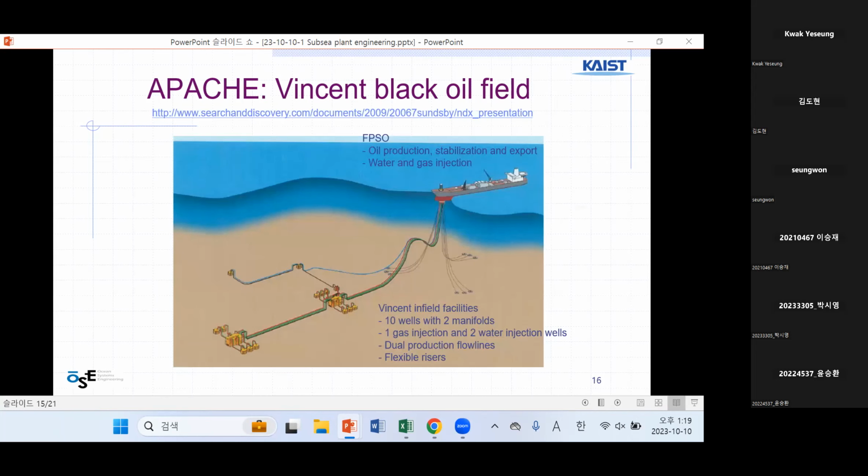Apache is another project coming from Vincent Black Oil Field. They also have a FPSO, and they are doing a water and gas injection there. Injection means water should be injected into the void when the gas and oil is exported. And facility, there are 10 wells with two manifolds, one gas injection, two water injection wells, and fuel pipelines and fertilizers.